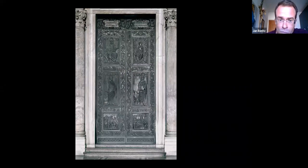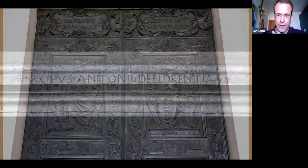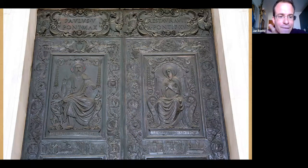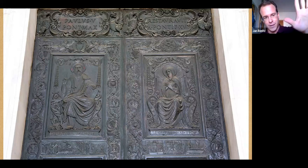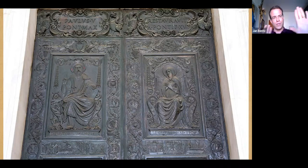Very beautiful. Thank you. Where you can see Pope Paul V. Well, first of all, you see the dedication, right? So this is, as I mentioned, Antonio Averlino o Filarete de Florencia, Opus Antoni de Florencia. So a work of Anthony from Florence, and you can see a cross and a little fleur-de-lis. That's the emblem for the city of Florence. And here you have the two most important figures, right? The Salvator Mundi on the left, Jesus teaching, and you have, and we already welcomed her today earlier, the mother of the church, right? The Virgin Mary, also enthroned on the right side. So we have Jesus and Mary welcoming us into the basilica.